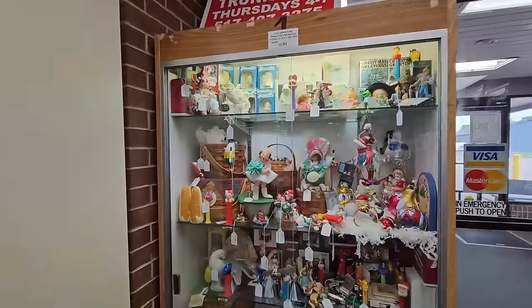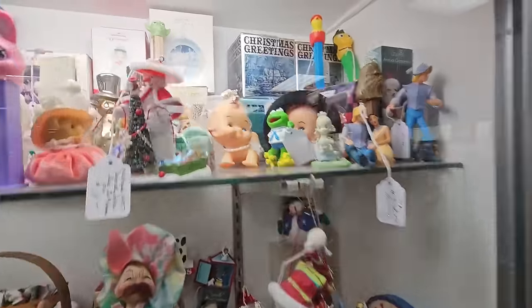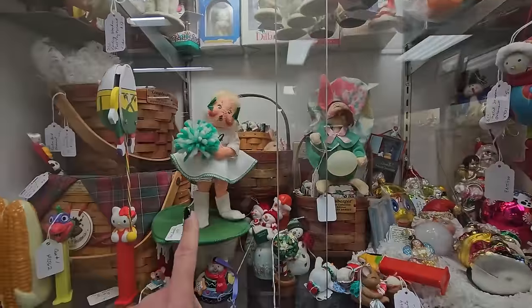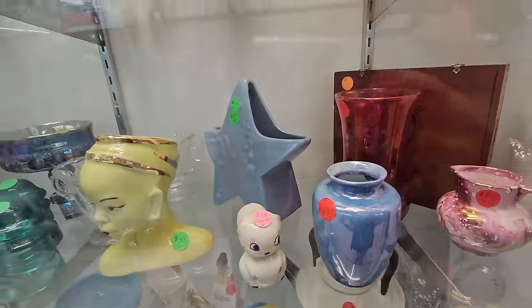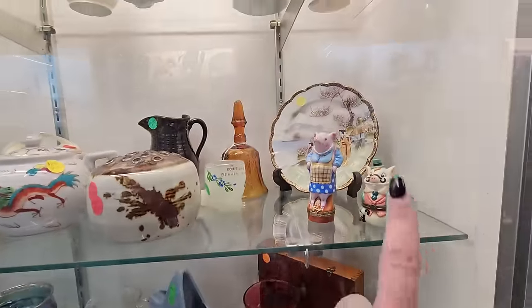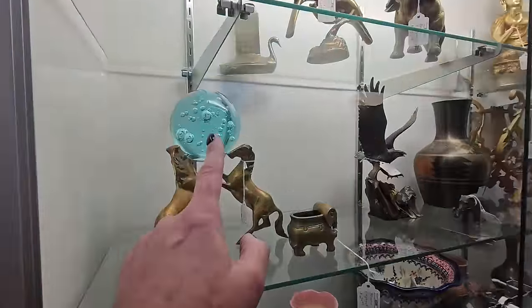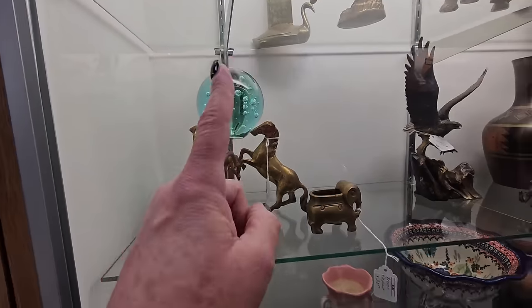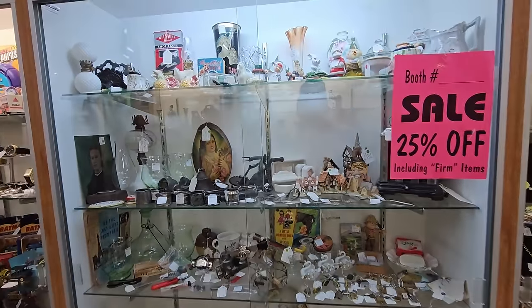Snow babies. Babies on top. These babies? Yeah, the little bright and green babies. Mark, did you see the Annalise? No, I didn't. Well, look at this, this is $30, a little Shawnee squirrel. And there's some little pigs there. All kinds of, oh, look, there's the blue. That's a different color blue. That's $75. I need a dark blue one. So 25% off in here.